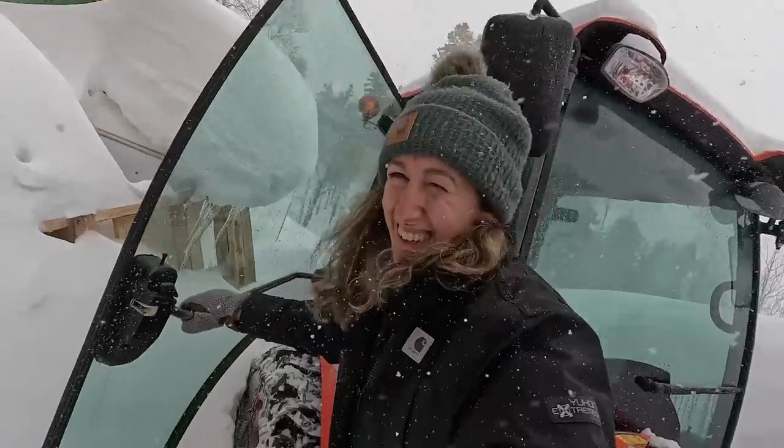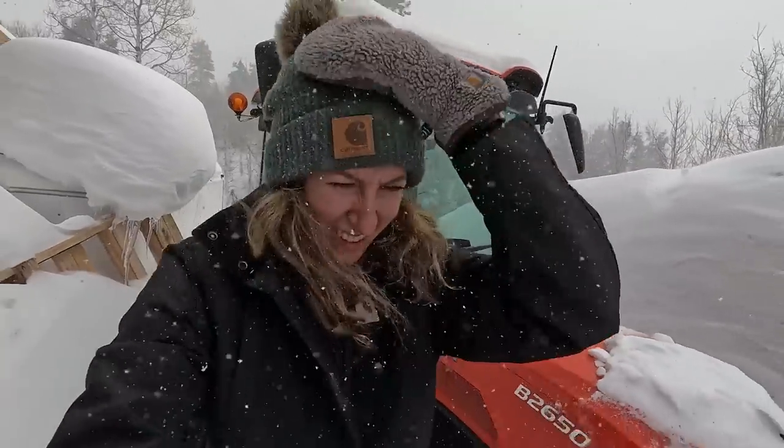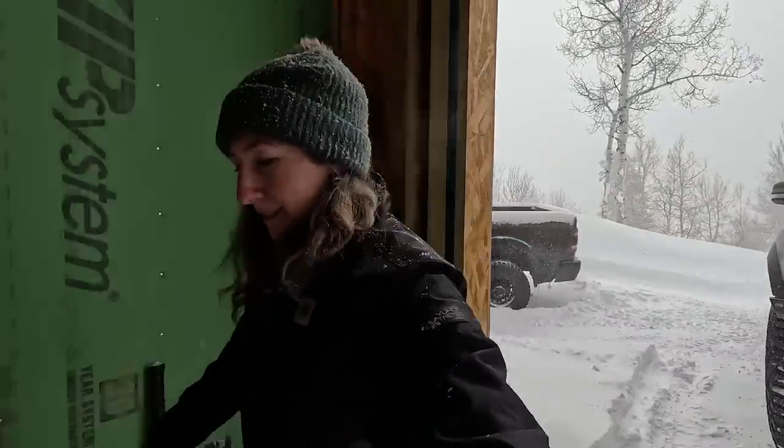Yikes. It is really coming down. Yeah. I don't even feel like I made a dent. Yeah, it's hard to see where you did. Yeah. There's never really been a time where we've ever felt stuck here. We have the equipment and the tools that are necessary if we ever need help getting out. We have the tractor to plow, we've got chains, a winch. We're pretty prepared. But I don't think I've ever seen conditions like this today.